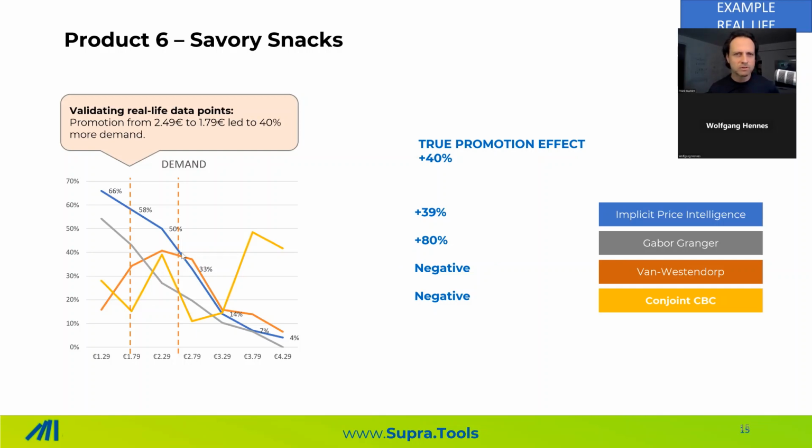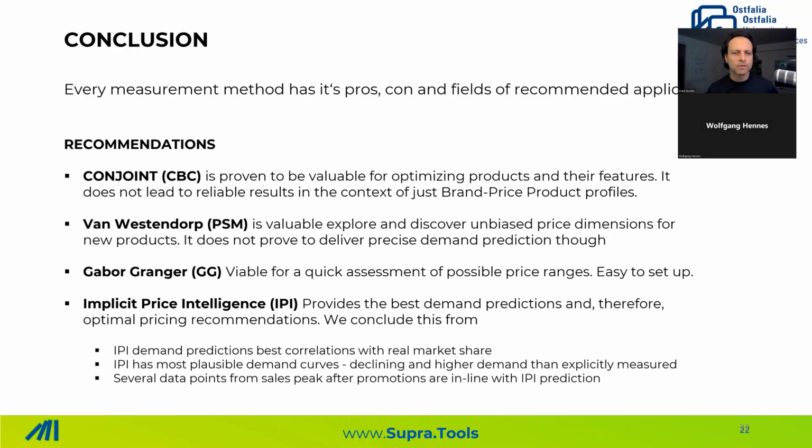Here is an example of a savory snack product, which was reduced from 249 to 179 and got 40% more demand. And basically, that's pretty much what the implicit price intelligence had predicted. So basically, the outcome of the study was quite clear that the implicit price intelligence method is most precisely predicting and estimating the response to promotions.